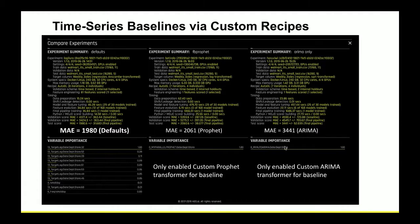So we have now an ARIMA recipe in this open source repository that you can enable with 1 click. And this is now a prediction made with just that recipe. So there's no other features, anything. You take the raw data, you fit the ARIMA estimator on it. It basically takes the time column and the target and nothing else, and it figures out what's the future. And then when you come to prediction time, that's what you get. And this model has a mean absolute error of $3,000 per store.